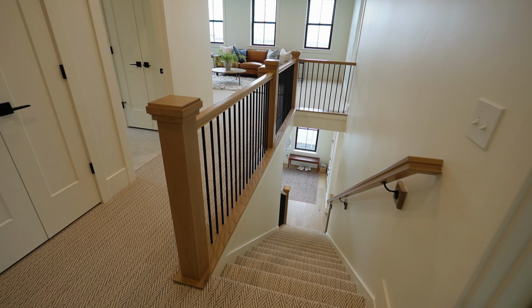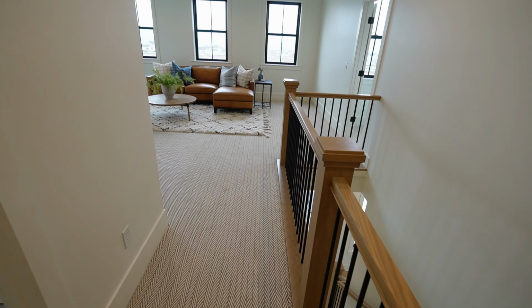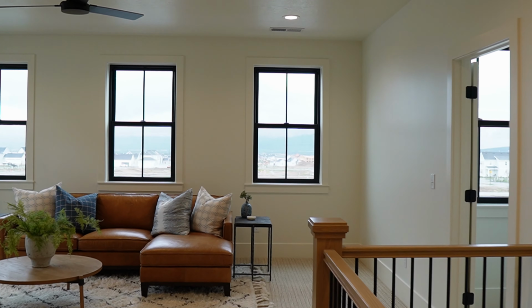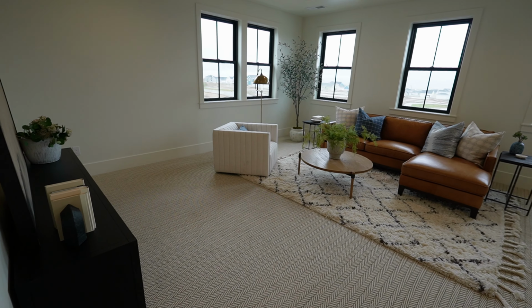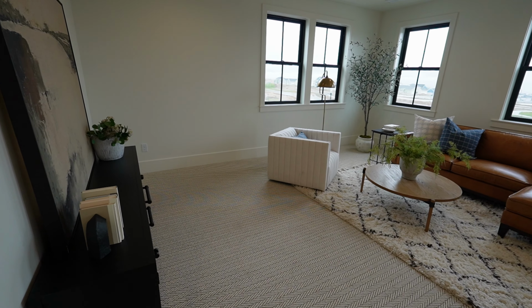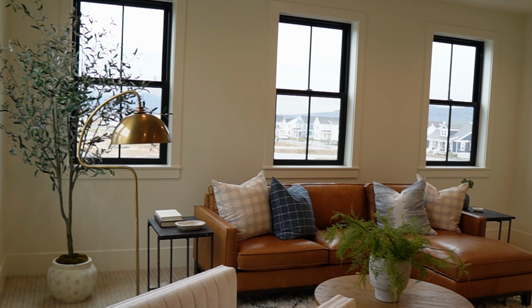And then as you get to the top of the stairs, you'll see this big railing open up. And in my opinion, this is one of the best parts about this floor plan, is this space right here that you can use as a family room. You can have your fun up here, keep the downstairs nice and tidy. And it's this massive space here that sold my wife on this particular floor plan. We would definitely put this space to use. I love the windows. I love how bright and light it is in here. It actually makes me want to move to Daybreak.